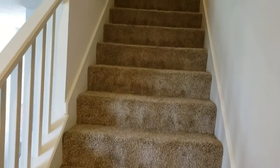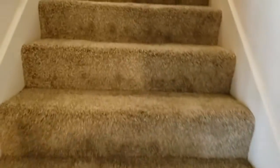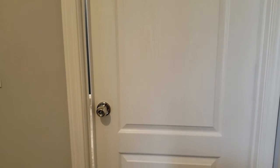Now, one thing you can count on, if you haven't noticed already, the owner really takes care of his unit. So the carpet here is like new. It's going to be like this all the way through the upstairs. Now, it's not brand new carpet. Okay, so let's walk into the first master bedroom.